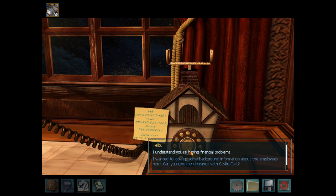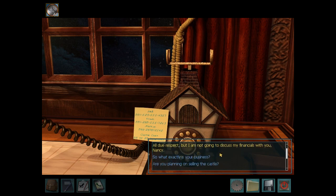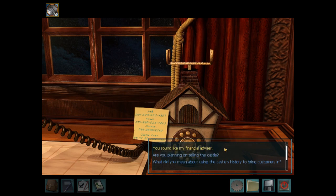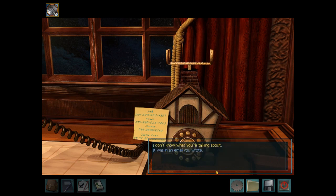Hello? I understand you're having financial problems. Nope, I'm very rich. I found an email from you that says otherwise. I'm afraid that I don't know what you're talking about. The email says that things are tough and that the castle's going to have to make changes soon or dramatic action will have to be taken. Not the case. So the castle is doing well financially? All due respect, but I am not going to discuss my financials with you, Nancy. So what exactly is your business? It's simple. I take money, shuffle it around, and then bam, additional money. That's not very specific. You sound like my financial advisor. Are you planning on selling the castle? No. I found an email that says otherwise. Whatever you think you have found doesn't concern me. What did you mean about using the castle's history to bring customers in? I don't know what you're talking about. It was in an email you wrote. I doubt it. Now, unless you have some big news about the monster, I suggest that you get back to work.